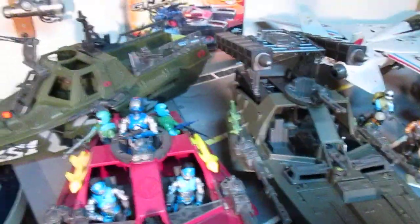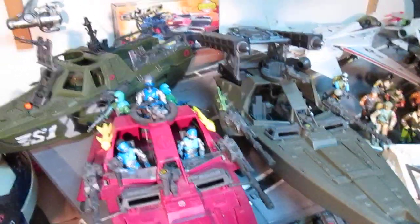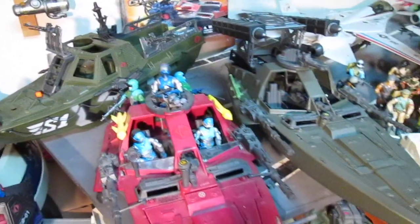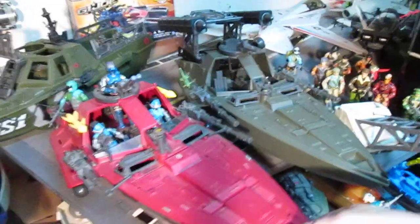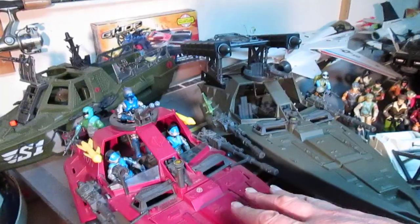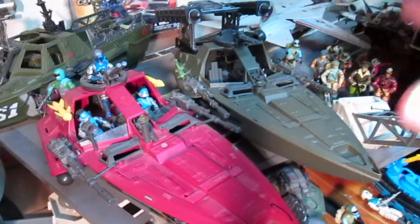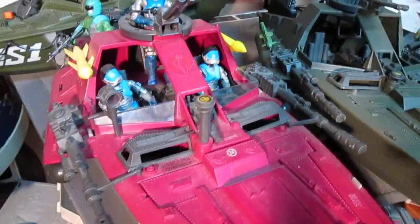Hasbro was not making G.I. Joe vehicles for a while, so you'd go to Toys R Us and say, oh, well, that might work for G.I. Joe, and it did. But you buy a lot of stuff online too. And again, I did have 2 of these growing up as a kid, and I did get one in 1985 for Christmas with a Cobra Soldier as well, and I was ecstatic. Just loved it.